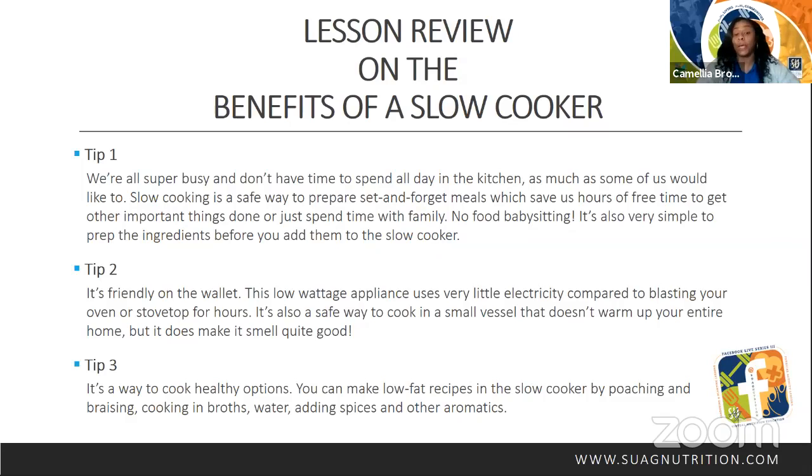So tip number 2 is friendly on the wallet. This low wattage appliance uses very little electricity compared to blasting your oven or stovetop for hours. It's also a safe way to cook in a small vessel that doesn't warm up your entire home, but it does make it smell quite good.